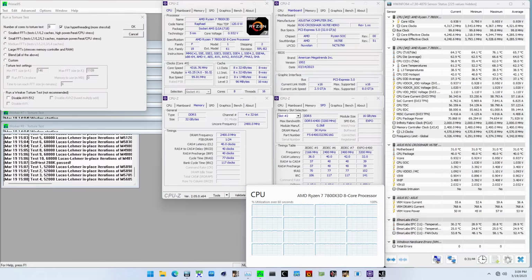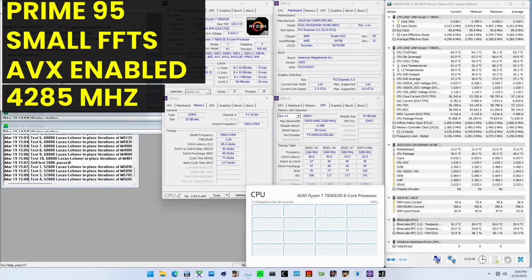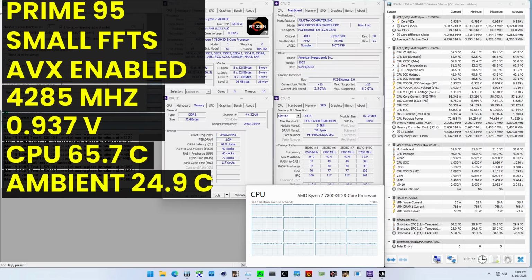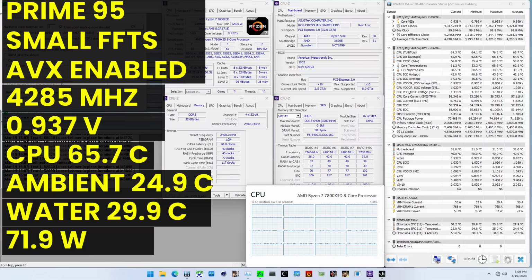When running Prime95 small FFTs with AVX512 enabled, the average CPU effective clock is 4285 MHz with 0.937 volts. The average CPU temperature is 65.7 degrees Celsius. The ambient and water temperature is 24.9 and 29.9 degrees Celsius. The average CPU package power is 71.9 watts.